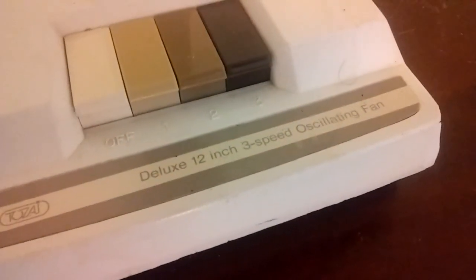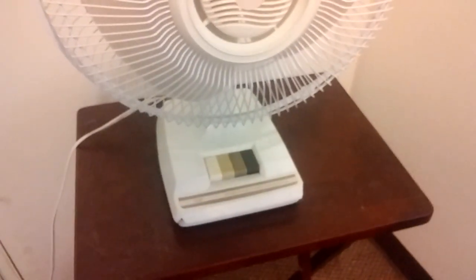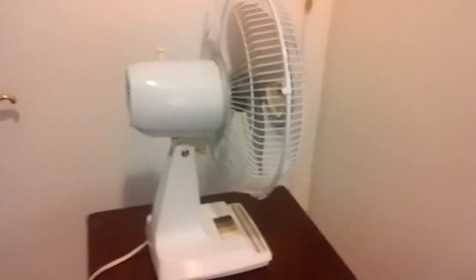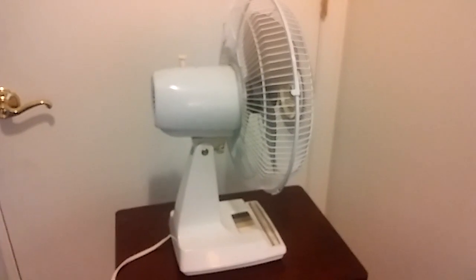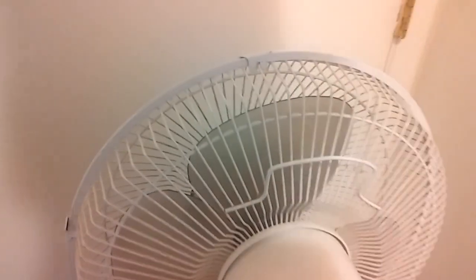Tozai Deluxe 12-inch 3-speed oscillating fan. 3 speeds. Has the same base style as that Sears I have. Side of it. Pretty nice looking fan. It's in okay shape.